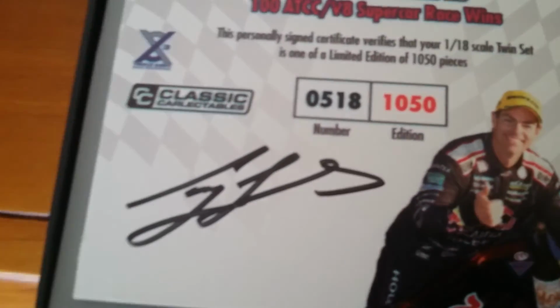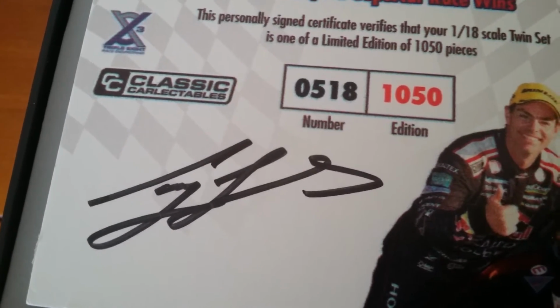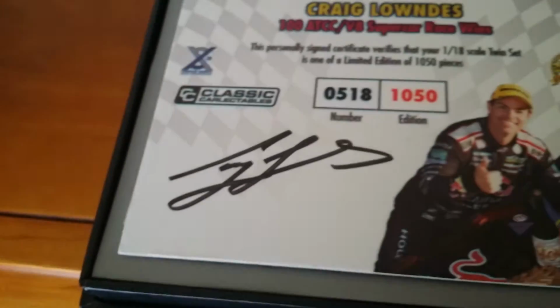Now, this signature is in permanent marker, so it is personally signed. You can probably just make it out on the L there, how light the pen is, see there? See if we'll bring it up. There we go, you can just see a faint white mark is where the pen's been, there. Also you can see the squiggle there, so you can see clearly it's permanent marker, see on the corner here. Just down there you can see the lines. So yes, this is personally signed by Craig Lowndes, which is cool.